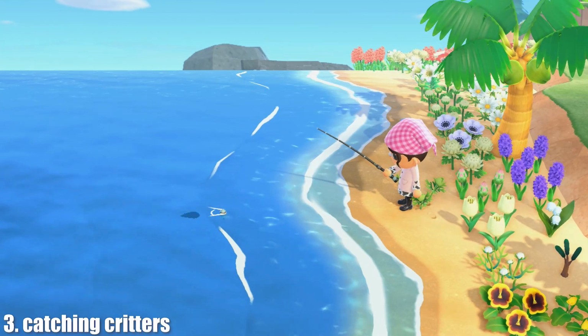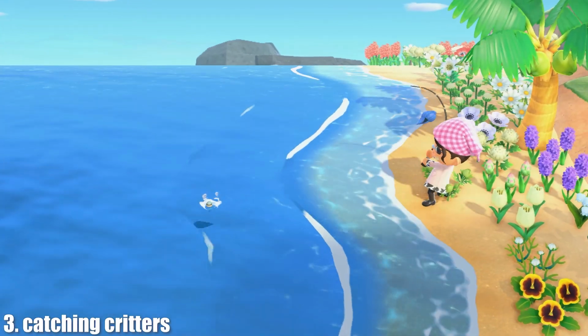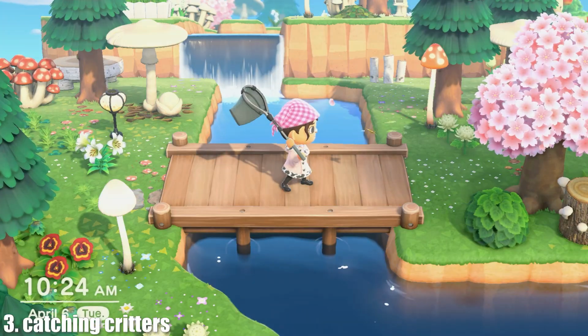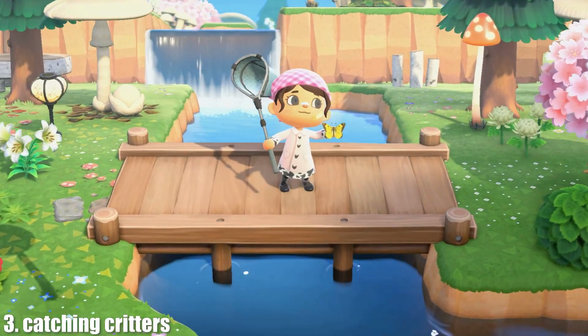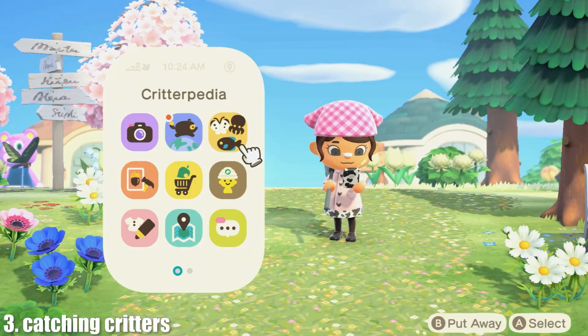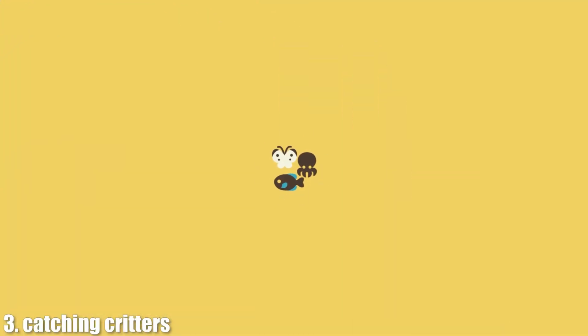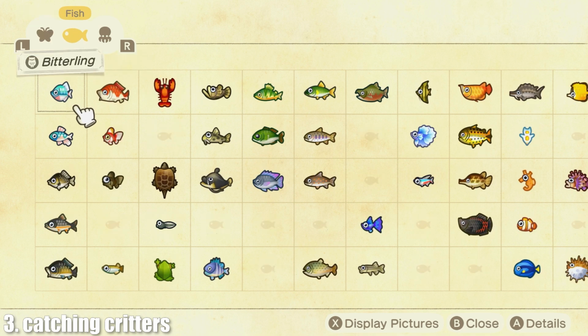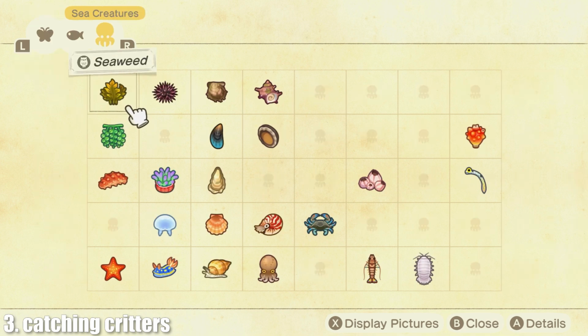Another thing I used to be obsessed with in the game was bug catching and fishing. This was just the most relaxing yet frustrating activity of the entire game. I've said it before, but me and my friend's main goal of the game was to be the first of our group to fill our Critterpedias, and as you can tell by mine, it's not filled. We have quite a few empty spaces, which means I failed the task at hand.